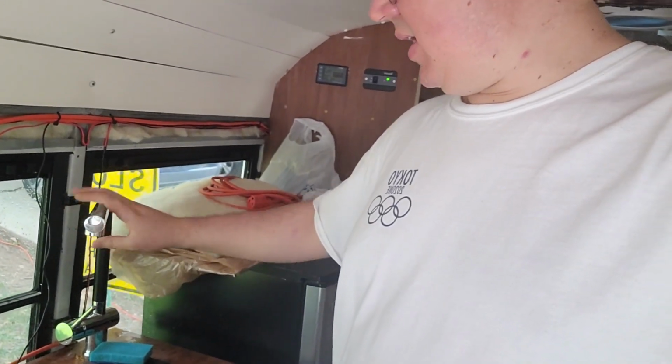Good morning. I went ahead and refilled water for the sink, so that is currently full. I have it turned off to save energy. Battery percentages are looking good.